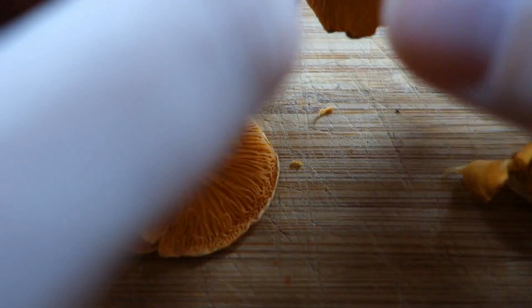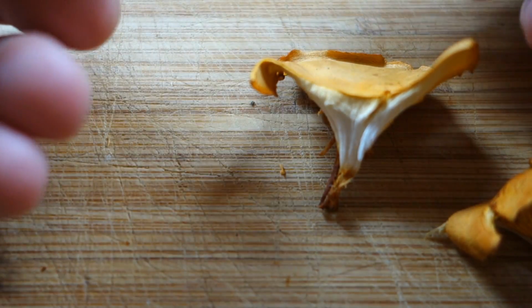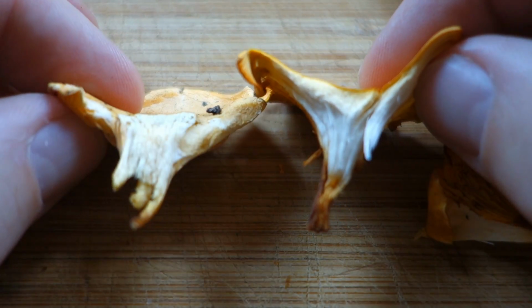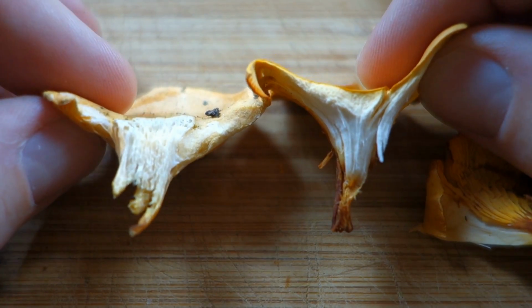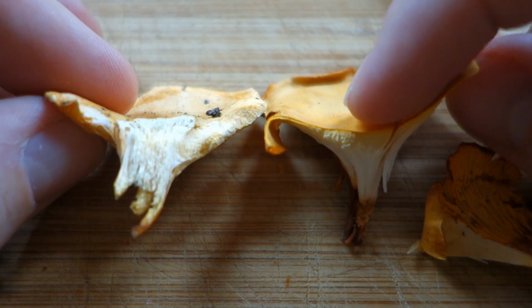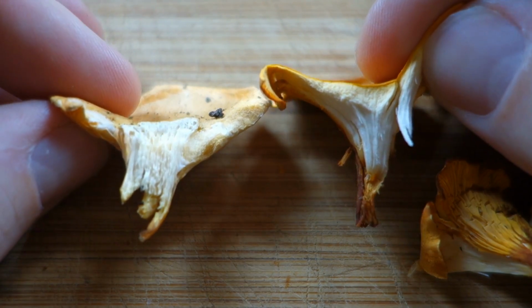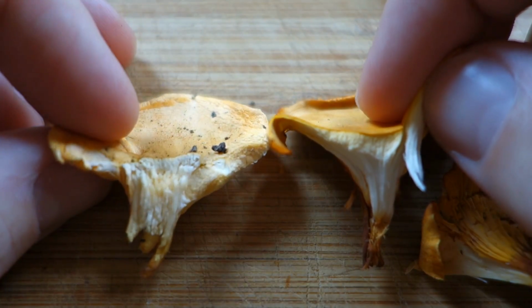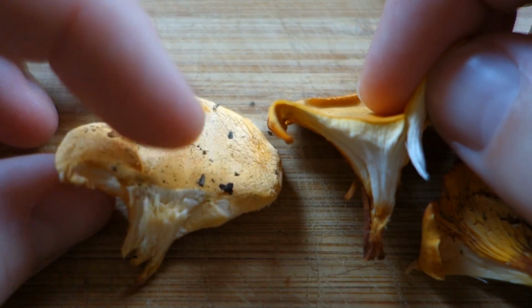Let's split it in half and have a look at the flesh. There's the flesh of that. The flesh is actually quite similar. We don't have the stem on this one. You can see here that the cap, the pellicle of the pileus, is also yellow, whereas here it's not really pronounced at all. You can't really tell the difference between the cap and the flesh.